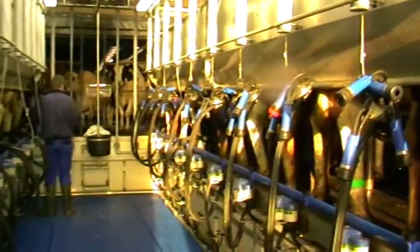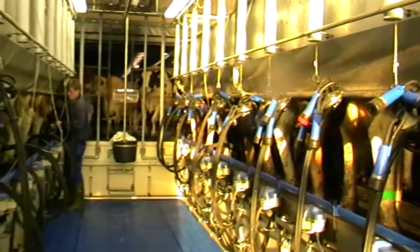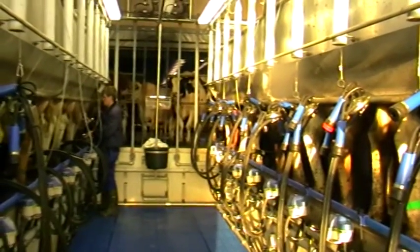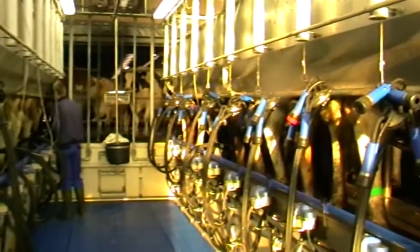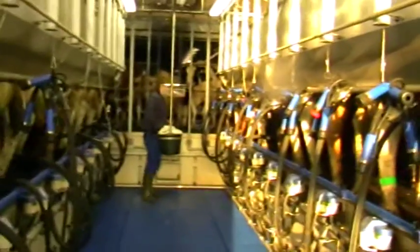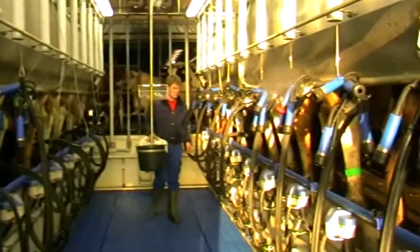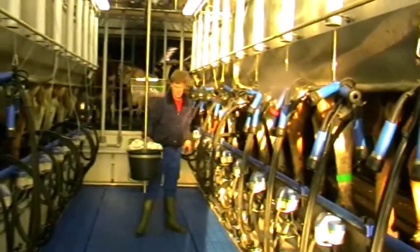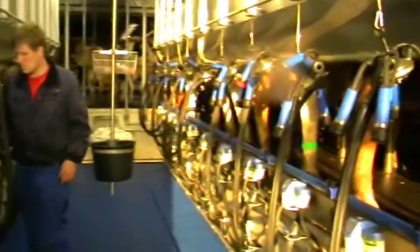But the other one was about 980. Was it 9 tons, 800 kilos per cow with 4% fat, and this one here lying on 900 and something. No, sorry, nine point something ton per cow. This in itself is fantastic.